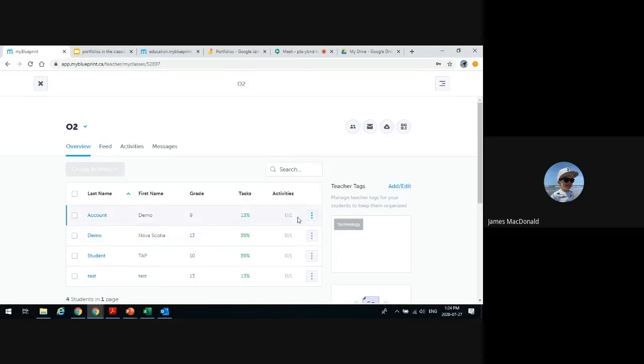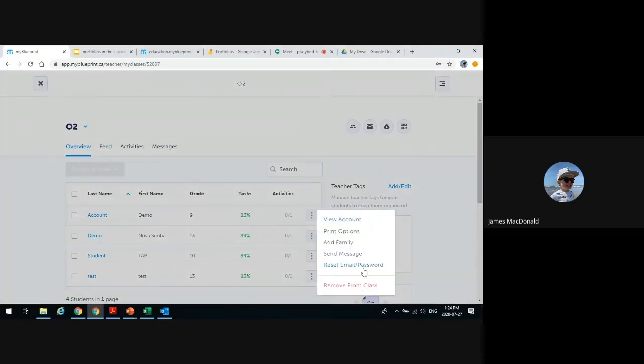You won't have to worry about the reset email or password, because it is set up through their GNSPES account and it's validated. They'll be able to single sign on from the GNSPES landing page as well after they validate their account.